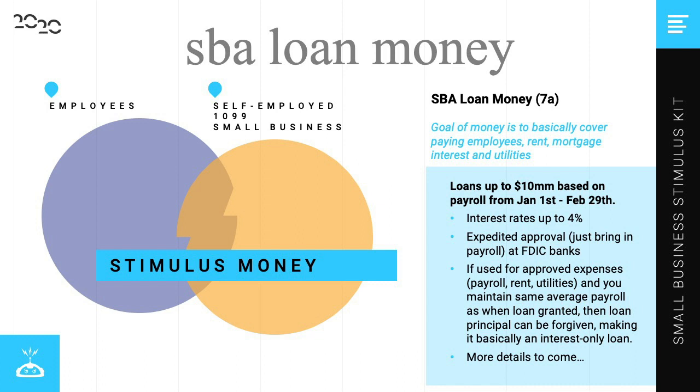Now, by the way, the important point here, what kinds of documentation do you need? You certainly want to bring your financial statements and any canceled checks and other evidence to show what your payroll was prior to getting this loan on a month-by-month basis over the last, let's say, 6 months. You want to show what your utilities are. You want to show what your rent is. You want to show what your mortgage interest is. So you want to be able to prove those things.